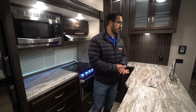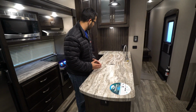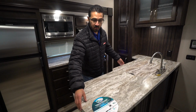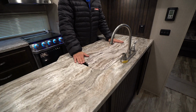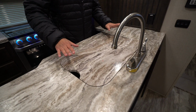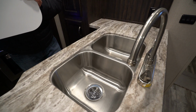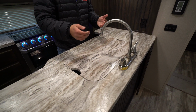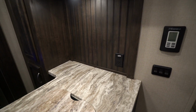Let's shift our focus a little bit to the peninsula, as this will be your main prep space here in the kitchen. You'll see that you have a lot of room to maneuver. Also, they use a thermofoil or seamless countertop here, which allows for an undermount sink. Then they give you the flush sink top cover here as well, so you can use this as prep space too. When we take that off, you'll see the double bowl undermount stainless steel sink there. High-rise faucet here to make washing and rinsing dishes a little bit easier. Electrical outlet over to the side in case you need to plug anything in.